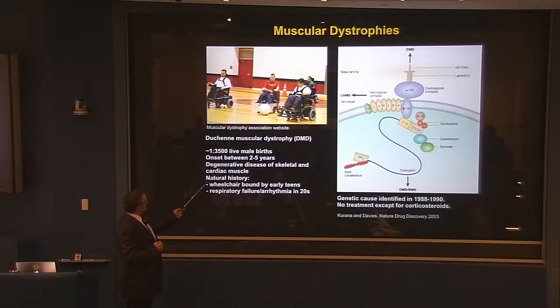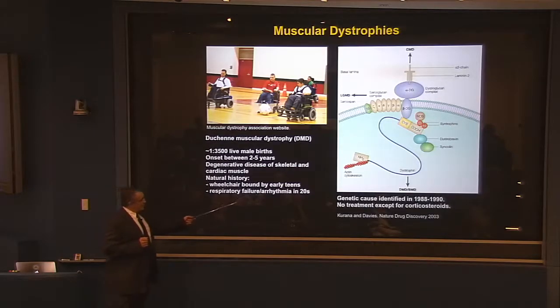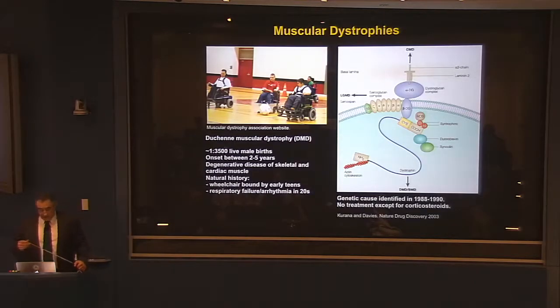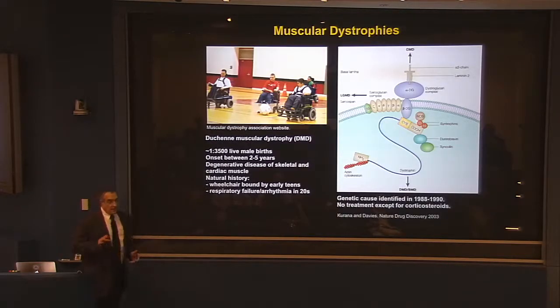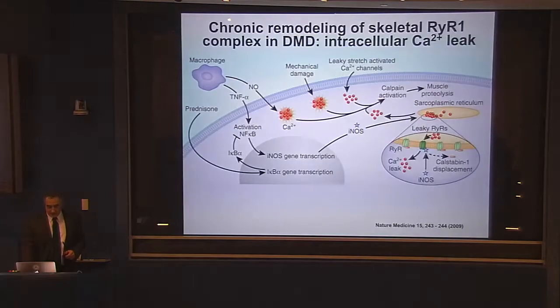So Duchenne muscular dystrophy is the most common mutation in live male births, 1 out of 3,500. And despite discovery of the gene over 2 decades ago, the boys are still treated with steroids, wheelchair bound in their teenage years, and many die prematurely in their 20s. And so we became interested in trying to understand whether or not there might be a role for leaky ryanodine receptors, once again because of a long literature implicating calcium abnormalities with Duchenne muscular dystrophy.